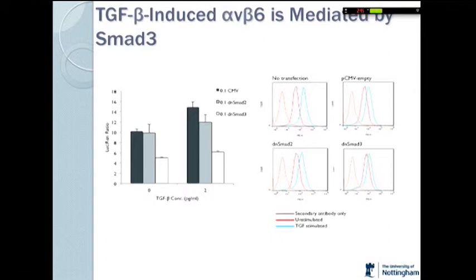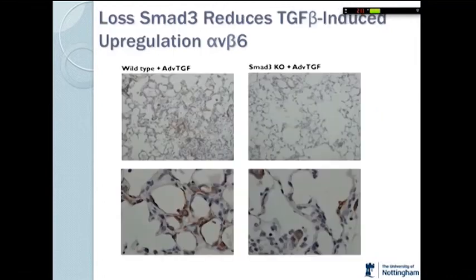I've also used these constructs to look at their effect on cell surface expression of alpha V beta-6. TGF-beta, shown in the blue line in these flow diagrams, is able to increase alpha V beta-6 expression in cells that hadn't been transfected, in cells transfected with an empty vector control, and also cells that are transfected with dominant negative SMAD2. However, this response is blunted in cells that are transfected with dominant negative SMAD3.